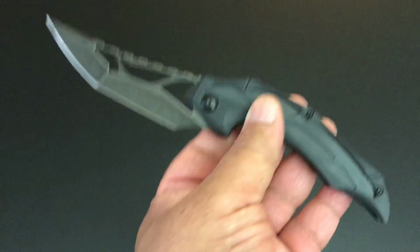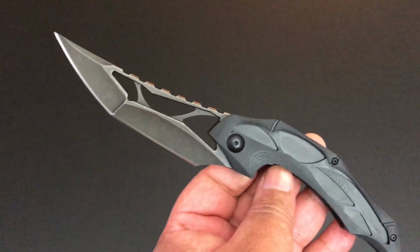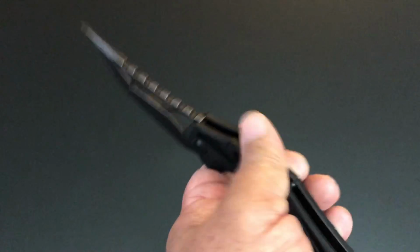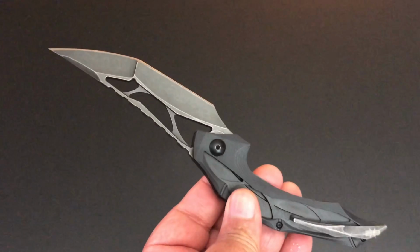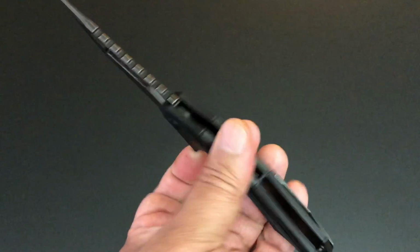First, it has all these cutouts. This is D2 steel. Jason Brous uses D2 steel in most of his knives. He has figured it out. This is an acid.